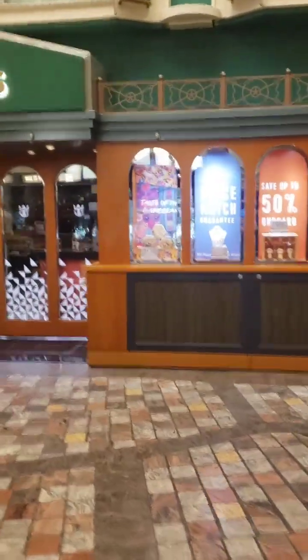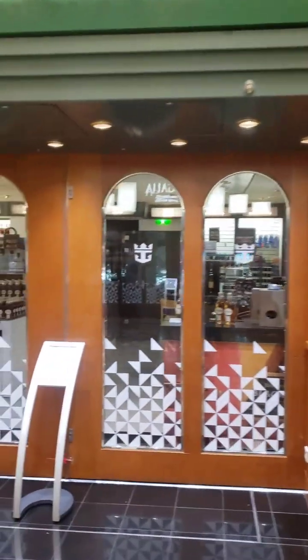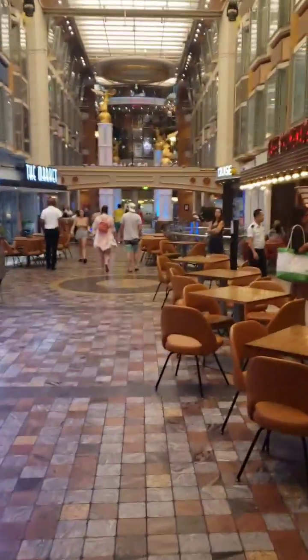So over here you have Port Merchants. This is your alcohol, cigarettes, tobacco, and stuff you forget, like toothpaste and mouthwash. It's all super cheap for the alcohol and the tobacco and cigarettes. It's more expensive for toothpaste and that. Logic, right? If you're buying alcohol, they deliver it on the last day to your room, so you won't get it right away. Cigarettes you can take with you.